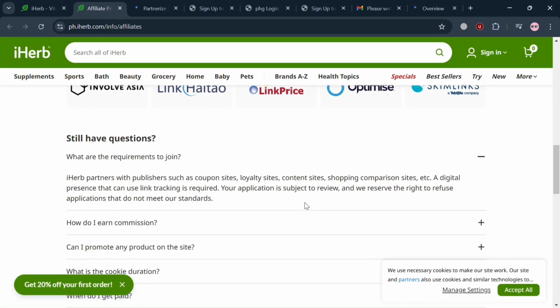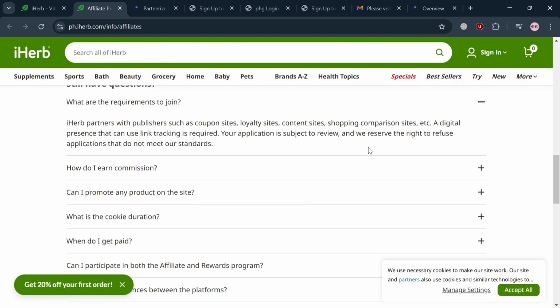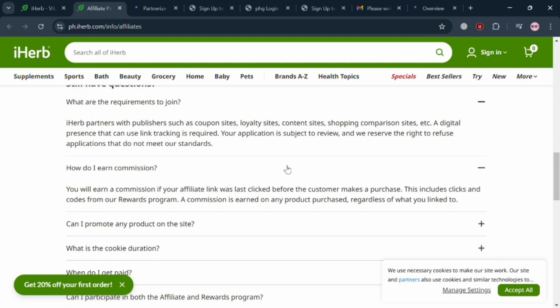And it will show you that iHerb partners with publishers such as coupon sites, loyalty sites, content sites, shopping comparison sites, and etc. And a digital presence that can use link tracking is required. And how do I earn commission? From here it will show you that you will earn a commission if your affiliate link was last clicked before the customer makes a purchase. And a commission is earned on any product purchase regardless of what you link to.